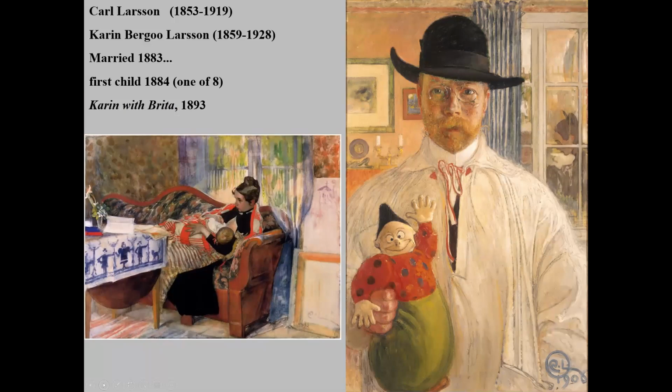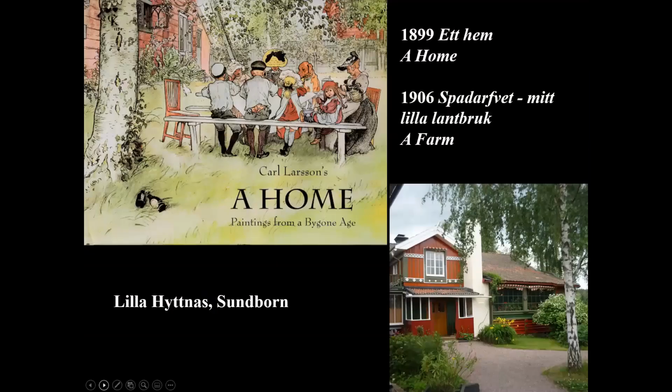Like many artists, he had a sort of temperament that was prone to depression. So you see him here with his alter ego, the little puppet that you often see him with. You can actually see Karin in the window over Carl's shoulder to remind you of how close their relationship was. So they wanted to create a perfect idyllic home life. She was from a middle-class background. He was from the wrong side of the tracks, Gamla Stan in Stockholm.